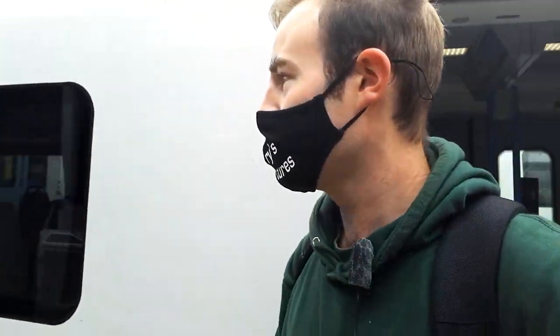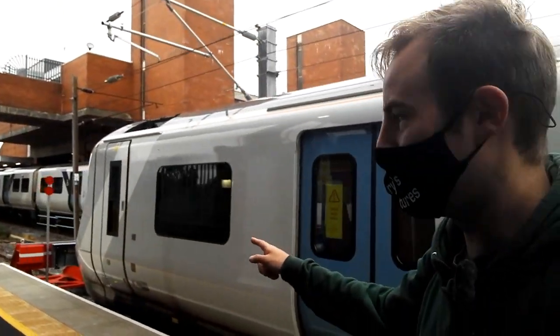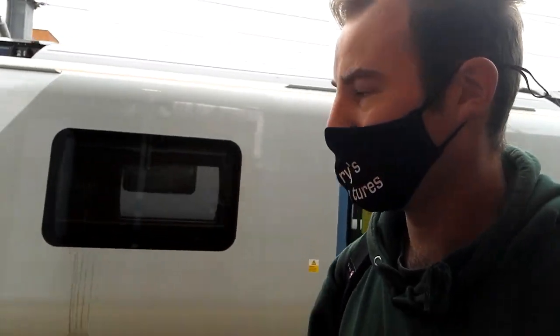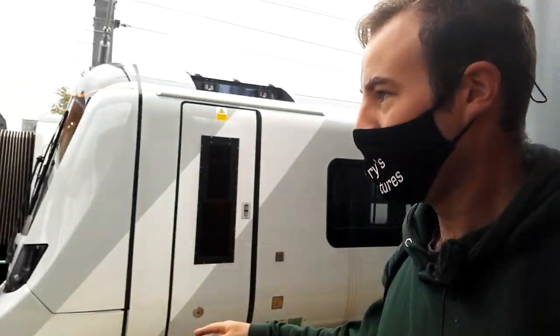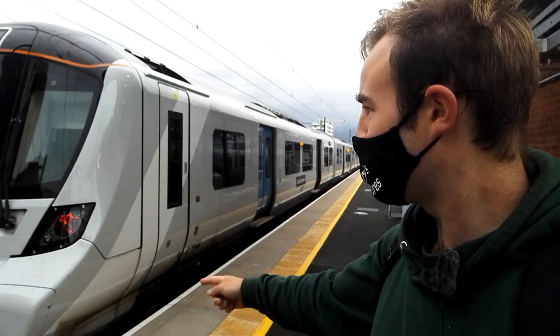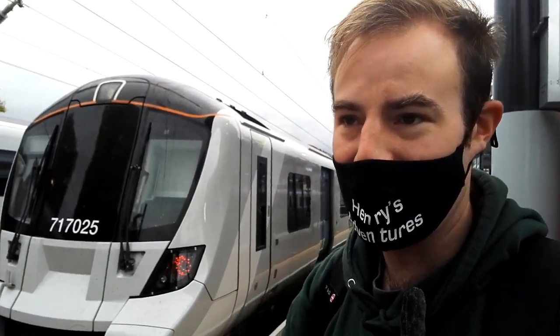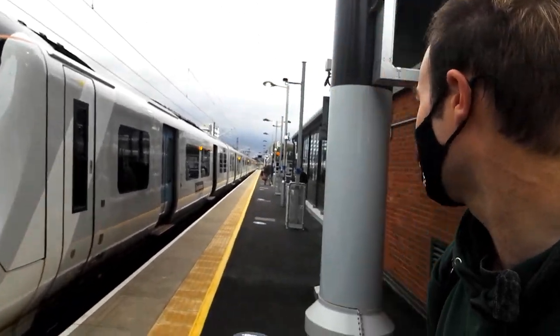So we come out here. So the main Stevenage station is just over there. The Thameslink train that pulled in alongside us is sitting in that platform. So previously this train would have occupied that platform. And that's the door on the front I was saying about, where it says 717025. That effectively folds out. I've seen a video of it. It's quite an amusing thing to watch.